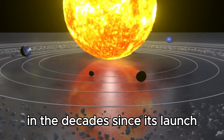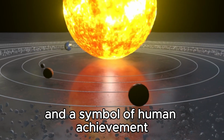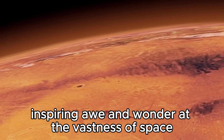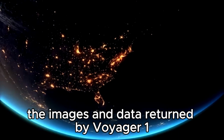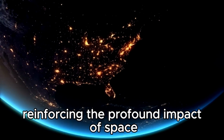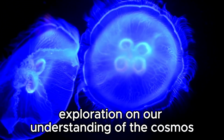In the decades since its launch, Voyager 1 has become a cultural icon and a symbol of human achievement. Its story resonates with people around the world, inspiring awe and wonder at the vastness of space and our place within it. The images and data returned by Voyager 1 have sparked countless imaginations and fueled scientific inquiry, reinforcing the profound impact of space exploration on our understanding of the cosmos.